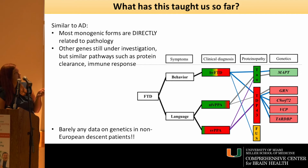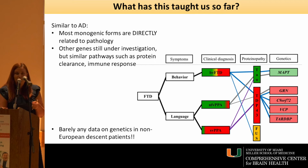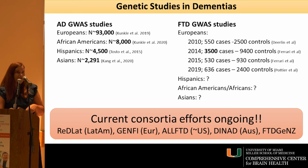There are other genes that we again don't really know what to do with, but similar to what we see for Alzheimer's disease, they're often involved in protein clearance, inflammation, immune response, and things like that. So there seems to be somewhat of a common theme across all brain disorders as to what sort of genes are involved. It's just when you start combining different factors together, different musicians together, you get one phenotype or another, right? And again, caveat, most of this is done on European descent patients.